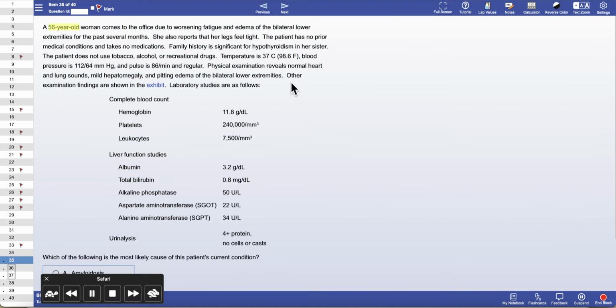A 56-year-old woman comes to the office due to worsening fatigue and edema of the bilateral lower extremities for the past several months. She also reports that her legs feel tight. The patient has no prior medical conditions and takes no medications. Family history is significant for hypothyroidism in her sister. The patient does not use tobacco, alcohol, or recreational drugs.